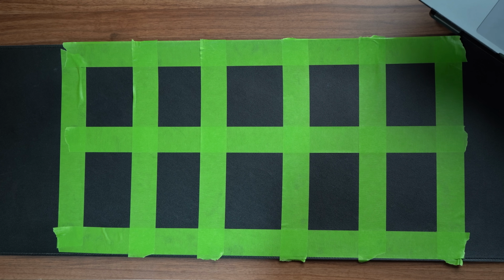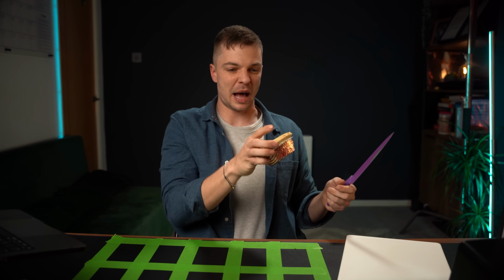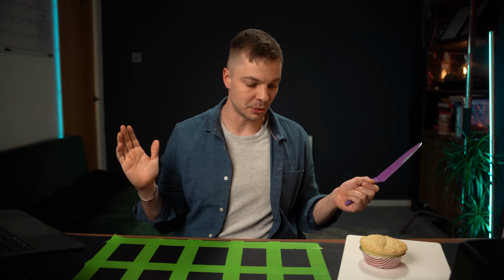In front of me are 10 equally sized boxes. Let's just pretend they're equally sized, please. It took me ages to put this together. I've also got a pie and a chopping board. This is a minced beef pie, for those of you who that matters to. Yeah, no particular reason. It's just about the right size for what we need to do here today, and hopefully it doesn't make too much of a mess.